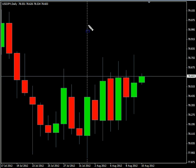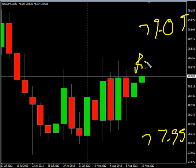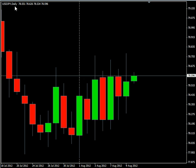Now let's take a look. Overall, this pair's been moving sideways. We are looking for it to potentially go as high as 79.05, possibly as low as 77.95. Look for some resistance to the upside around 78.75, and look for some support around 78.25.